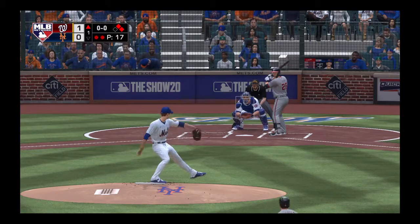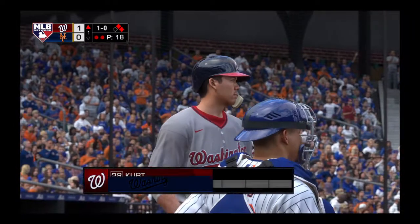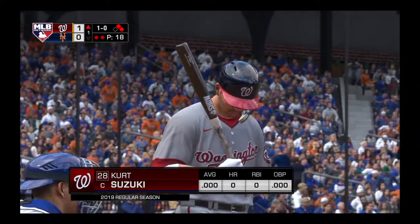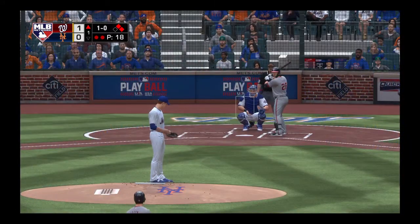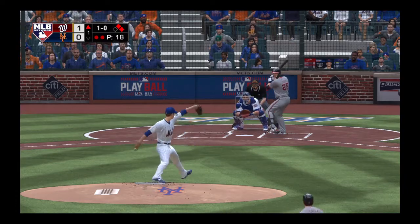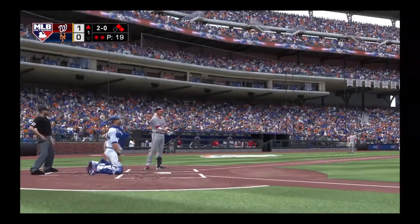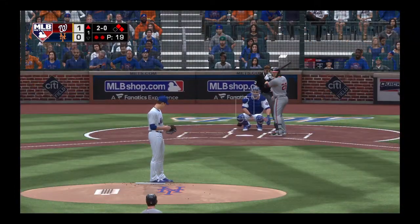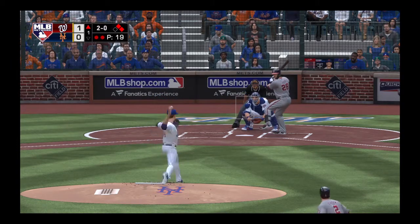To the plate now, Kurt Suzuki, as he'll watch a slider that runs out of the strike zone away for ball 1. One and 0. Here it is. And a slider stays outside, and he falls behind 2-0. Got to find a way to execute either a good fastball down and away or flip something off speed for a strike. You cannot miss over the heart of the plate in these situations.